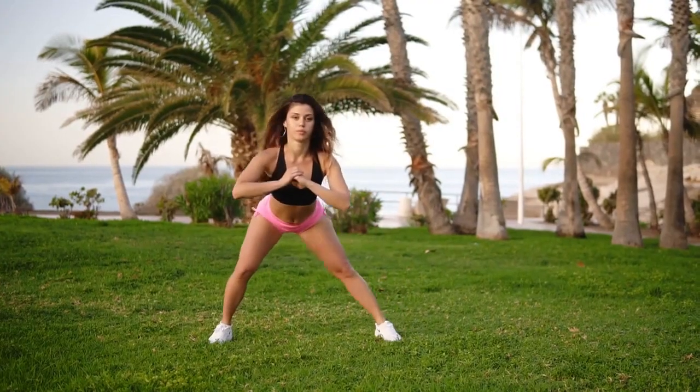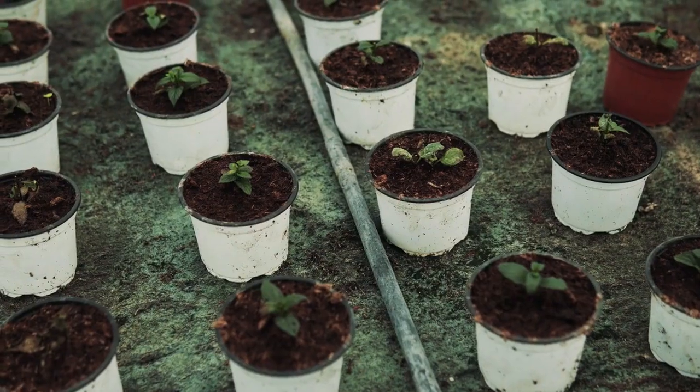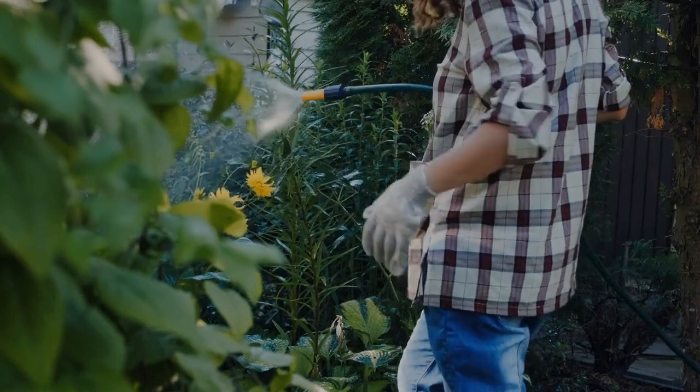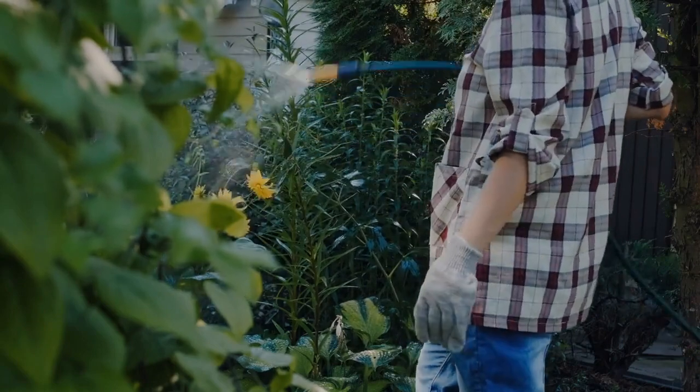Now, the transformation truly begins. We're spacing out our plants to give them room to grow. A tip for my fellow gardeners: water your plants as soon as they're in the ground to help them settle.